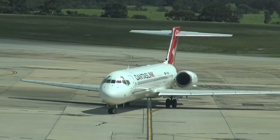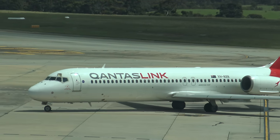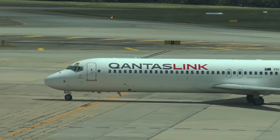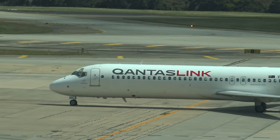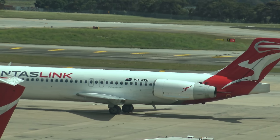Here's my aircraft arriving, Victor Hotel November X-Ray November, ordered by TWA before they were acquired by American Airlines and before coming to Australia in 2001 and operated by QantasLink, Jetstar, Cobham Aviation and now National Jet Systems, who operate these for QantasLink.